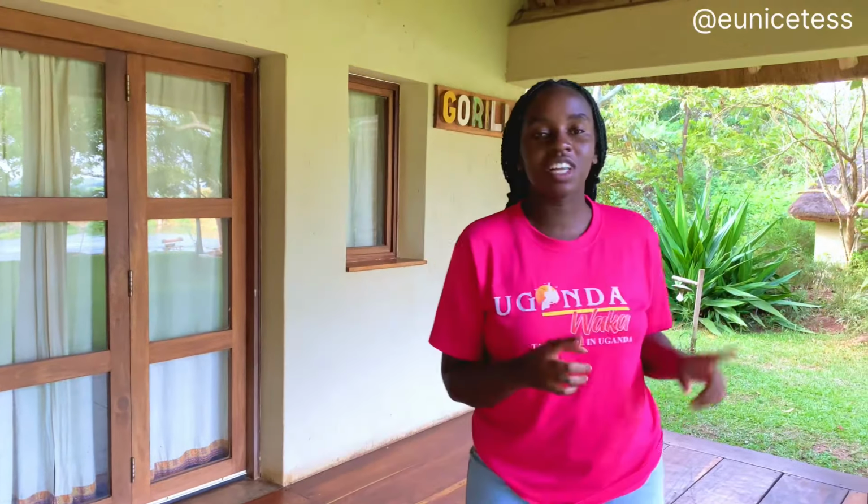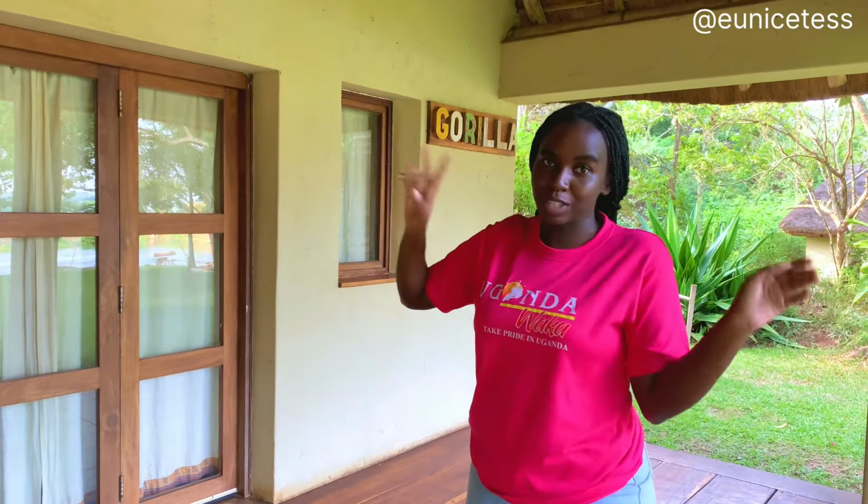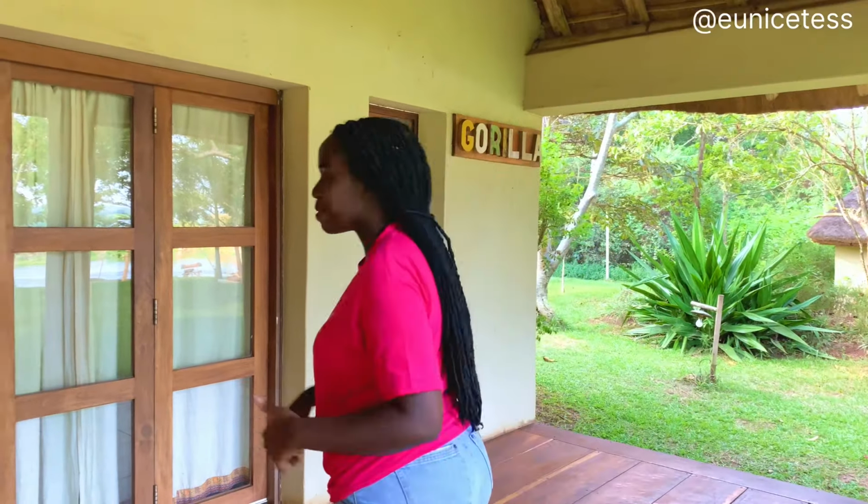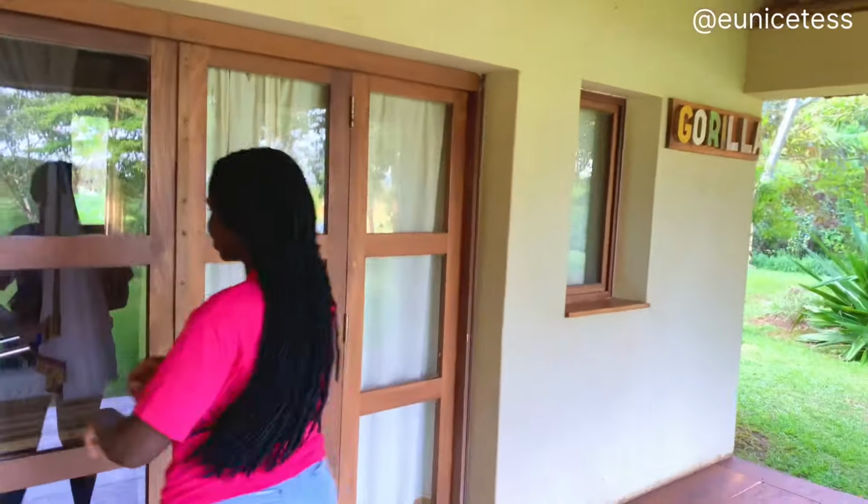Been doing this long enough to know that for some of you guys this is actually your favorite part, having a room tour. So this particular cottage is called the Gorilla Cottage. So in case you like what you're gonna see in a few minutes, the next time you're here you can ask for the same cottage. So come with me, let's check it out.